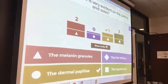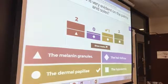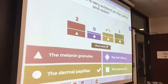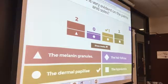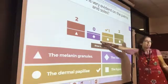Now, hopefully you all grasp the fact that in the palms and soles we have that stratum lucidum that is unique, which you might have hoped would have been one of the answers on this, right? And a much, much thicker stratum corneum, right? Those are both features of the palms and the soles, but that's not on here, right?